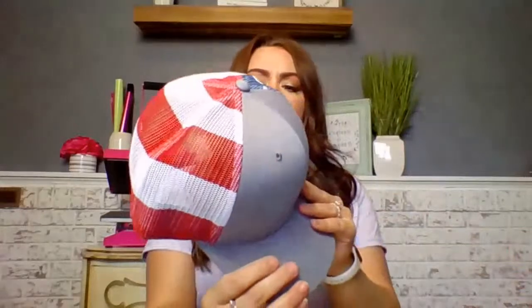All right, and my next favorite in the accessory category is this Richardson hat. It's Richardson, style 112 PM. They did the trucker with the stars and stripes. So this is really, really cool.